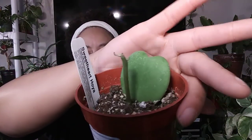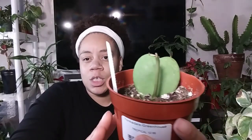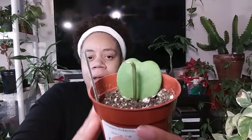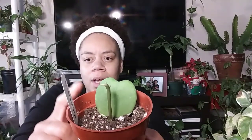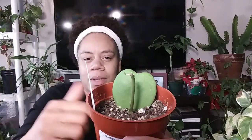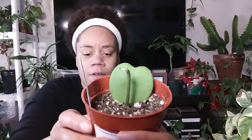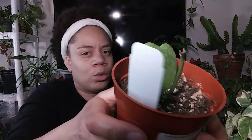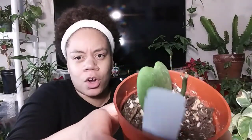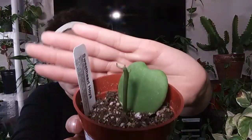How amazing is that? I don't know how to take care of this. I've Googled, I've YouTubed. So if anyone has any experience with your Hoya caryi, heart-shaped, it's not variegated, but heart-shaped leaf growing in a new baby, please sound off in the comments and let me know what your care tips are, how you've taken care of it, what I can do. Do I fertilize it? I know it's not the growing season right now because we're in the middle of winter, but I just need help with how to take care of this beauty.